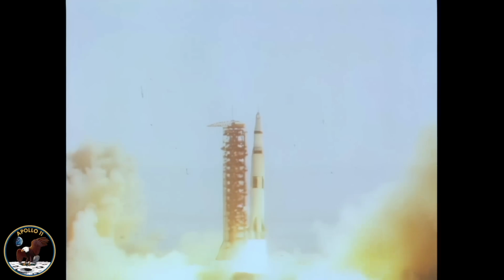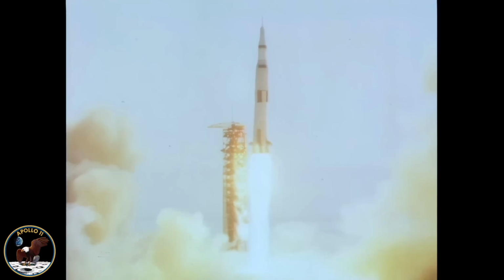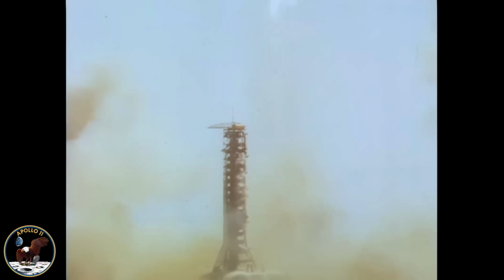32 minutes past the hour. Liftoff on Apollo 11. Tower cleared. We got a roll program. Neil Armstrong reporting the roll and pitch program, which puts Apollo 11 on proper heading.